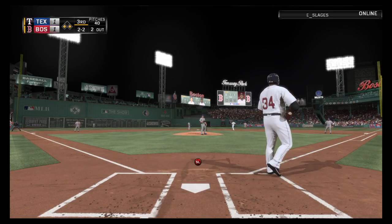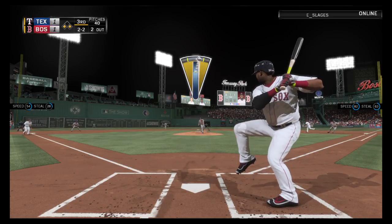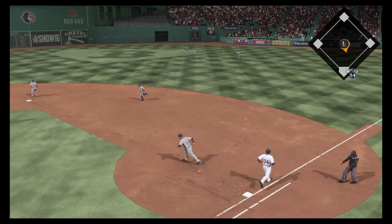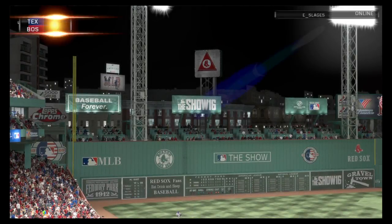Swing and a ball chopped foul right at home plate. Trying to strike him out for the second time. Hit hard on the ground to second. Fielded by Odor. And the throw to first will be in time, so the Red Sox come up empty, and the inning is over.